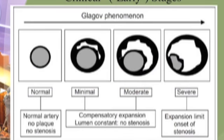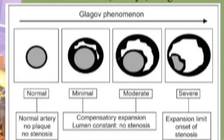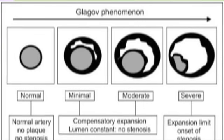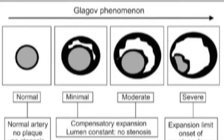If we look here going from left to right, we see a normal blood vessel, which is mainly a tube that has a wall to it, a thin wall. But eventually you start to get that wall filled up with garbage, as I say. That garbage is a mix of things. It's got the cholesterol, it's got the cells, it's got the calcium.